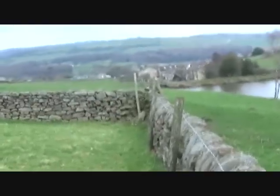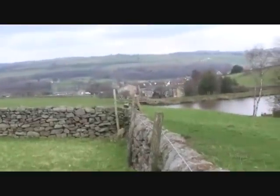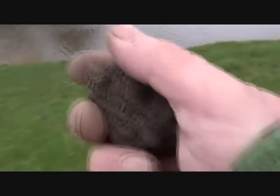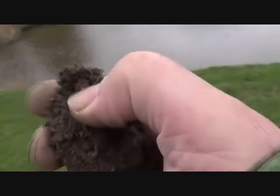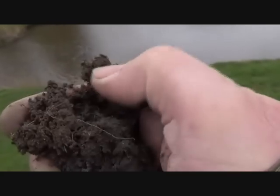Right, I'm gonna walk back to the mill, along there, and then I'm going to go off over to Little Patrick for a couple of hours. Coin ball. I got a George 4 fab in here last time I came. Let's see if I can do any better.